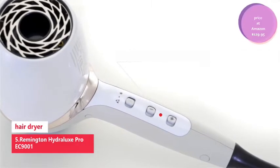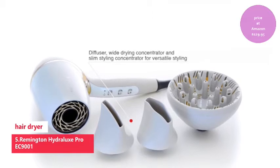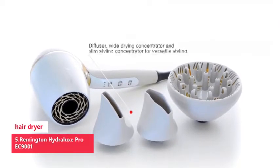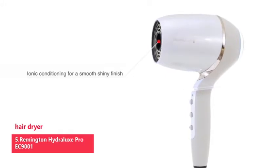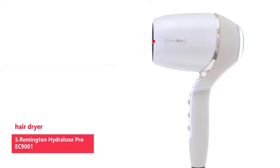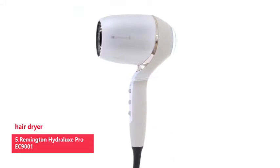On the highest temperature settings, it took just 3 minutes and 47 seconds to fully dry our below shoulder length fine hair, making the Remington Hydraluxe Pro EC9001 one of the fastest hair dryers we've tested to date. On the medium temperature setting, this time increased by 1 minute and 33 seconds.